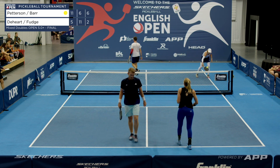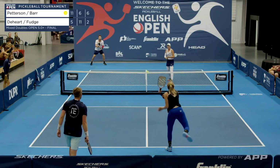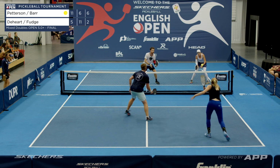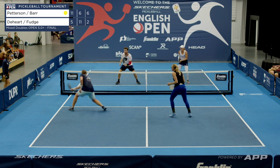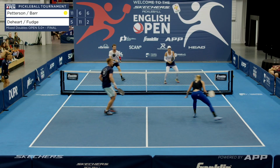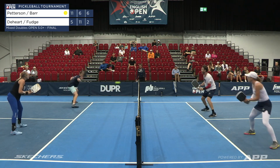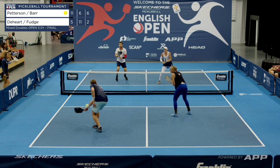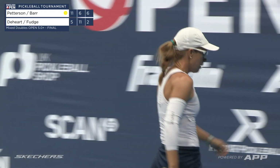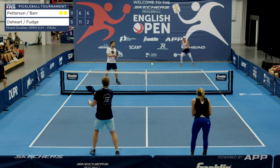Side out. Okay, we're now back with Petterson and Barr on the serve. 6-2-1. Let's see if Susannah puts that curve serve in. No. Unlucky there from Susannah trying to push it through. Rolls stuck out there by Fudge DeHeart. Big yell out there from Fudge. She's getting pumped up, Rob. 6-2-2.